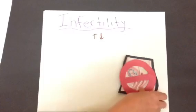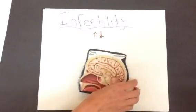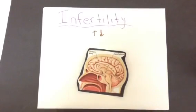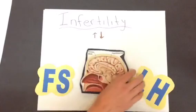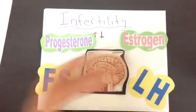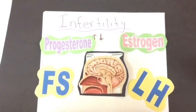Infertility can be caused by flaws in the regulation of hormones from the hypothalamus or the pituitary gland. The follicle-stimulating hormone and the luteinizing hormone are produced by the pituitary gland. If the gland is not functioning properly, causing too much or too little of these hormones to be produced, they will not be able to stimulate ovulation and no egg will be released.